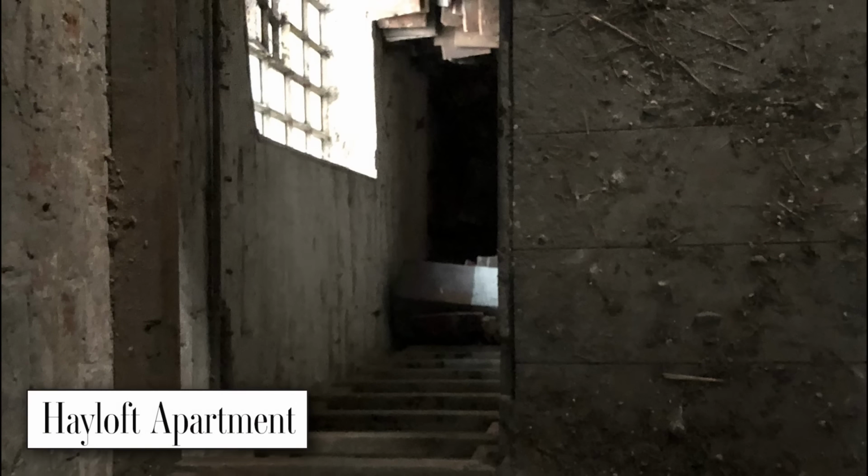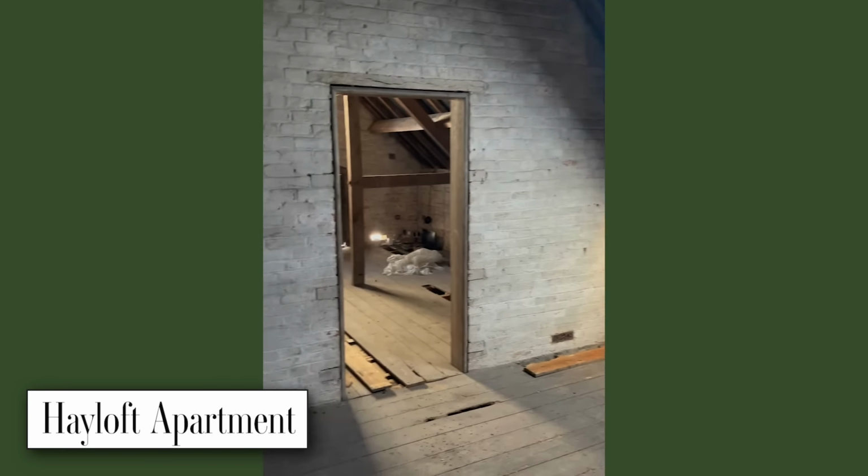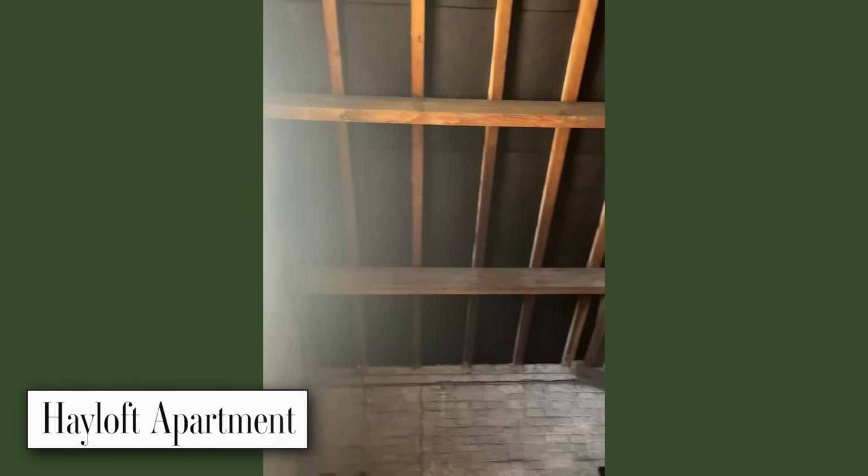The old hayloft hadn't been touched in more than 150 years. We absolutely adored the space and had a perfect vision for what it could become.